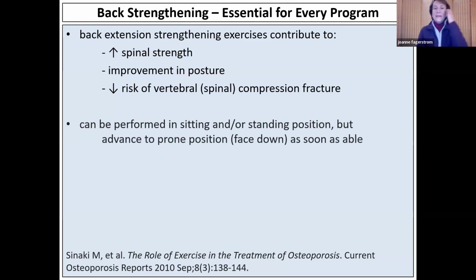So these things can be done in sitting. I mean, I don't teach any exercise in sitting unless I have to. Unless someone is unable to do it in another way, then that's what we do. But if somebody can stand, we're going to be standing to exercise, or lying on the floor.